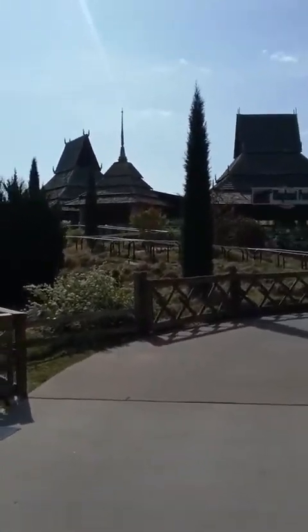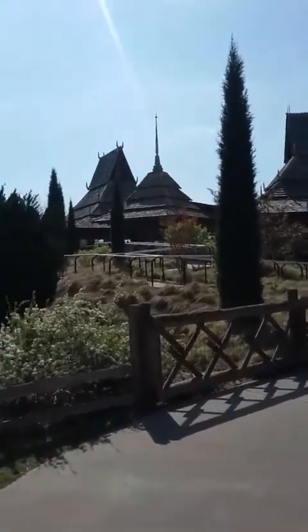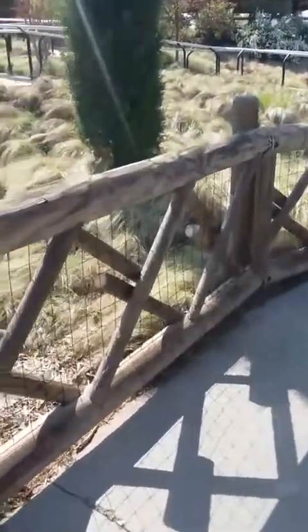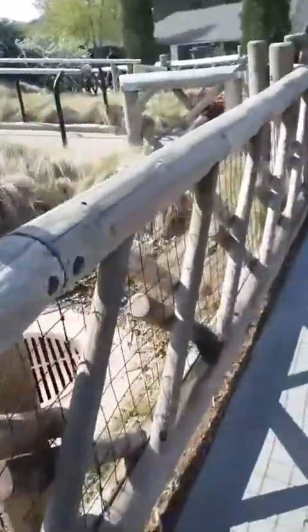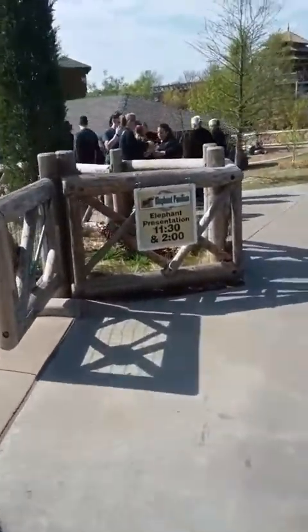This is quite an exhibit. The structures here almost look Asian or Japanese in nature. Maybe Asian. This is the elephant pavilion, and they've made the fences out of great big wooden posts. And I mean, this is real wood. This is not fake or plastic. Somebody built these.